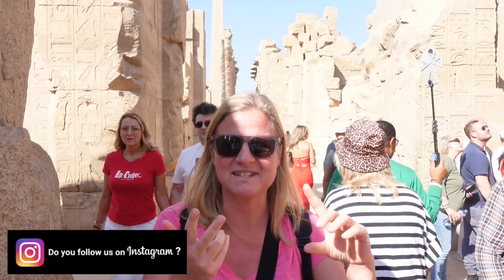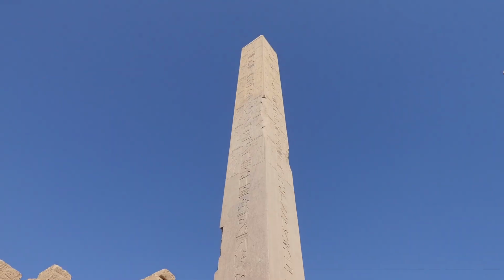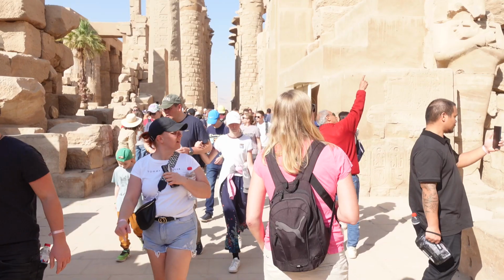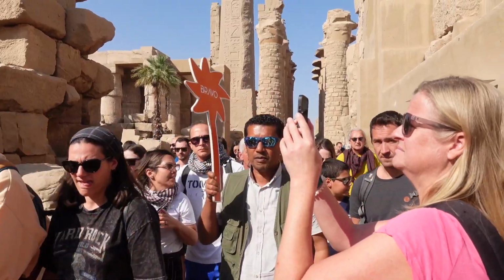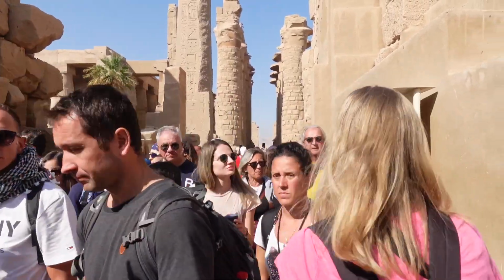The Karnak Temple is, if I understood it right, for the sun, the moon and the sky, the gods. Ra is the sun god. He had 92 sons and 106 daughters, and somehow he married some of them. That was really complicated. No different from the royal families in Europe nowadays. And we're not alone here, there are so many people, it's crazy.